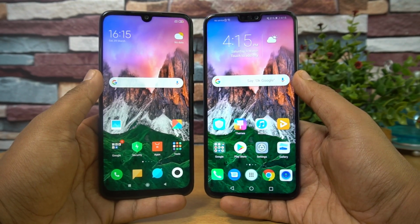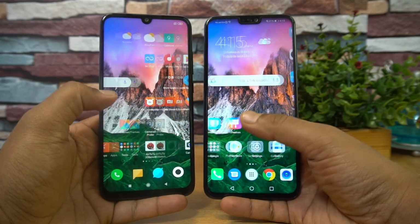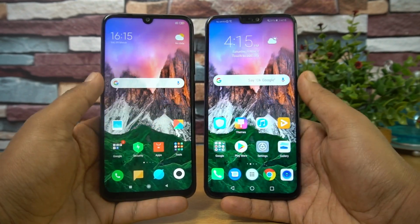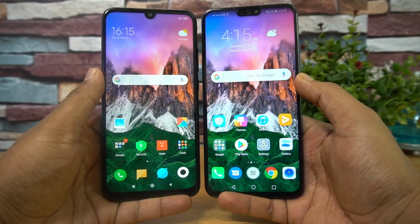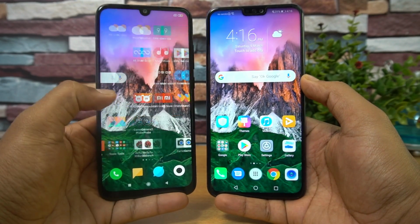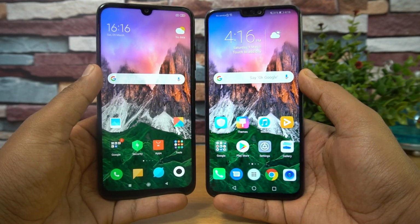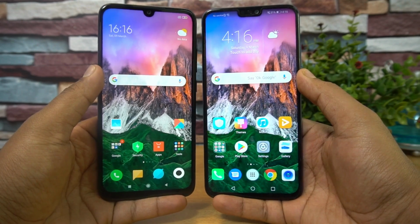Now moving on to the display. Both the phones have a Full HD plus resolution display with LTPS LCD panels, and they look quite good. The colors are also quite similar. You can see that we have set both the devices to 50% brightness, and there isn't much to differentiate between these two devices. The Honor 8X is a tad brighter than the Note 7 Pro, but no major difference. You also get Gorilla Glass 5 support on the Redmi Note 7 Pro, while nothing much is mentioned about the Honor 8X. So for the display, we would say both are almost similar, not much of a difference, but having Gorilla Glass 5 definitely gives an advantage to the Redmi Note 7 Pro.